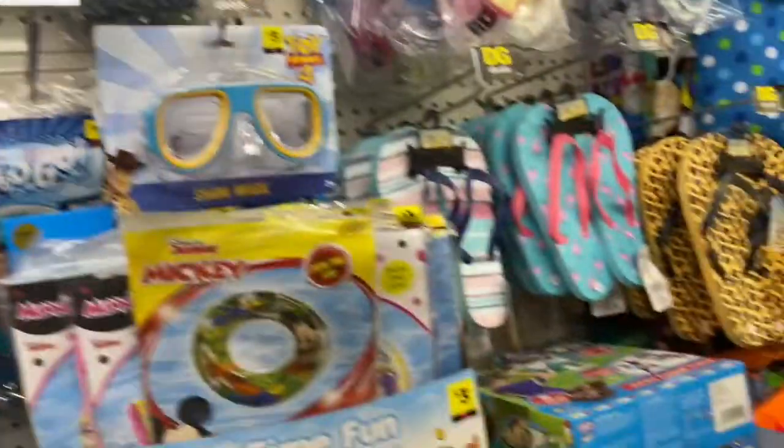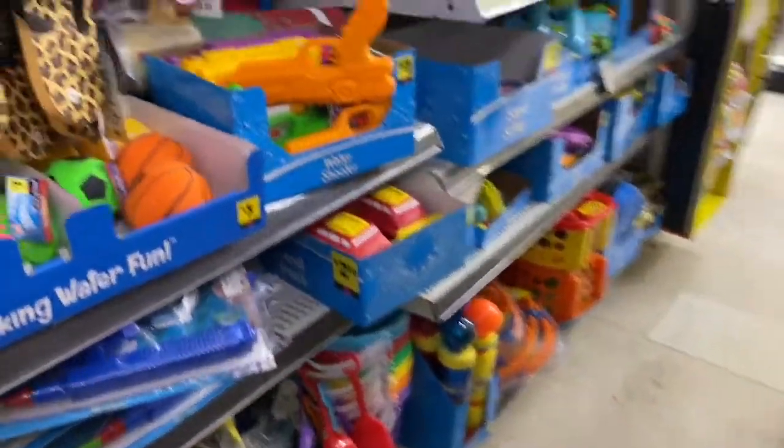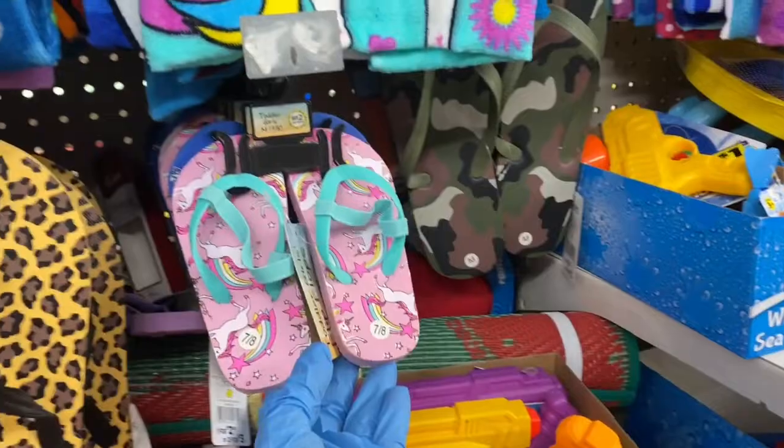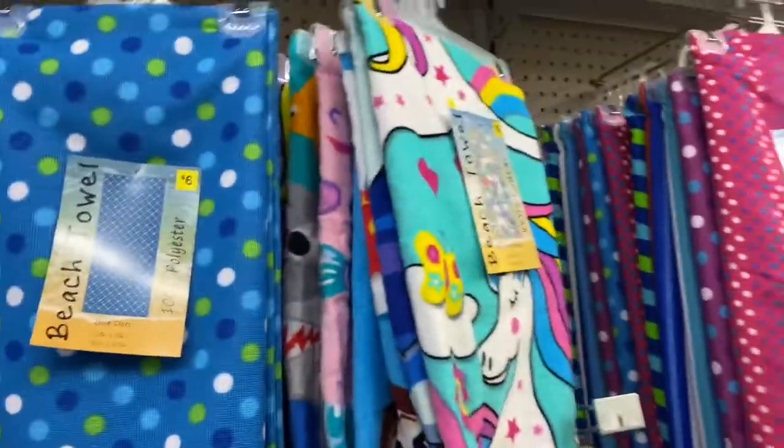Then here are your goggles, and here's some flip-flops over here. Some more sand toys over here. Look at these flip-flops, they're so cute. And then you have those camel ones, and then here are your beach towels, guys.